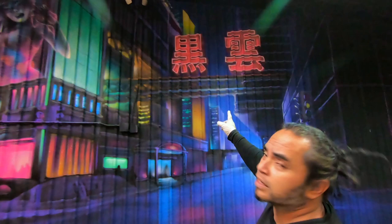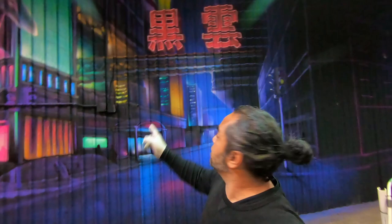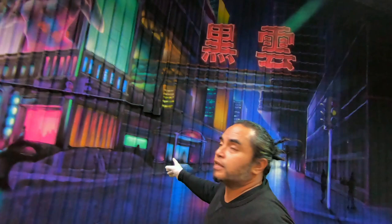But so far I got that up. One of the things I did, the bridge across. I didn't film that part, but it's there. The bridge across and the kanji of Kurokumo, Black Cloud, the name of this house. And I got that up. I'm doing a little bit of reflection there.